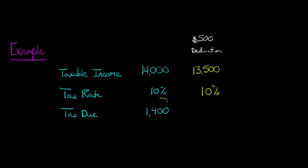So now what is our tax due? Well, we take 13,500 times 10%, and that gives us a tax due of $1,350. So you see our tax is lower than it was originally because of the deduction.